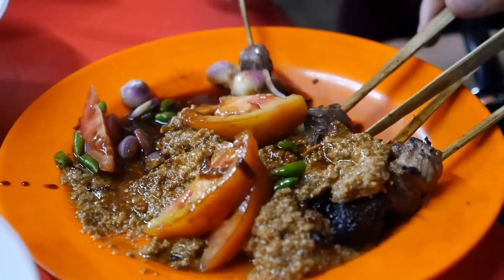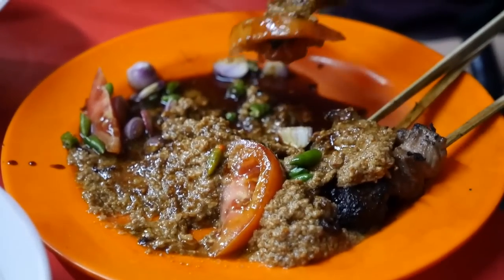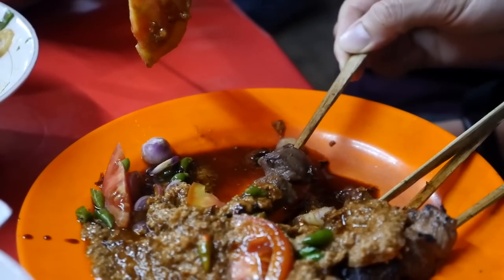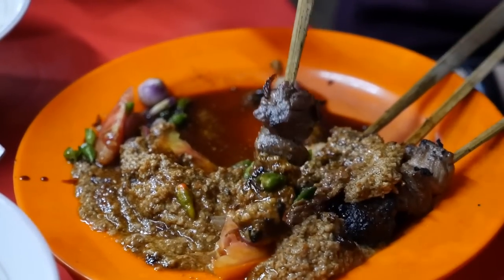Okay. So much peanut sauce. Oh, gotta get a tomato. And I gotta get a shallot in this bite as well. Chili is one good bite. Oh no, my tomato. Okay. All right, cheers. All right, cheers, man.